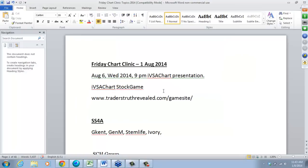Okay. So this is my point in here. If you're not making money this round, please go and play the IVSA chart stock game. That will tell you whether you will do well or not, because it's a game that complements our IVSA chart that you can play.